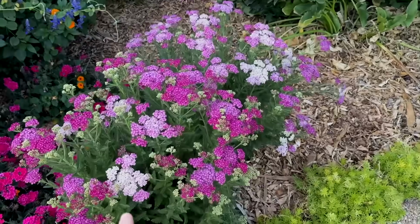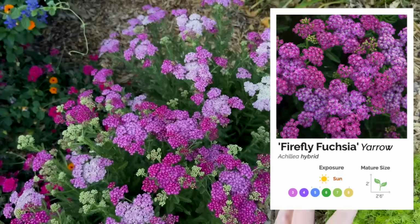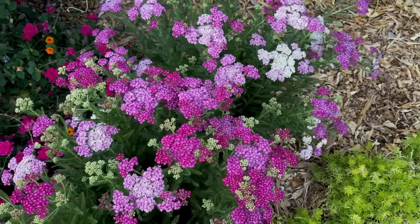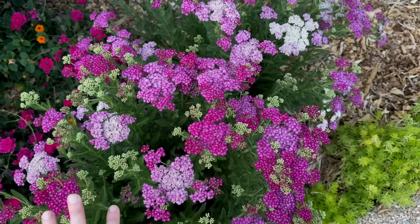Coming back over here, I did want to point out my Firefly Fuchsia Yarrow. This is looking so good. I did have a gopher come through this area. I had about 5 of these and the gopher got 3 of them, so I only have 2 left, but I do have a couple more of these on order to come. I just think that they look so very pretty.